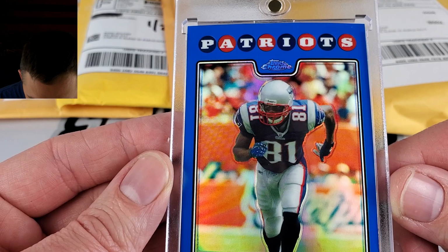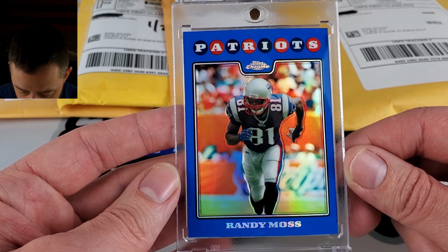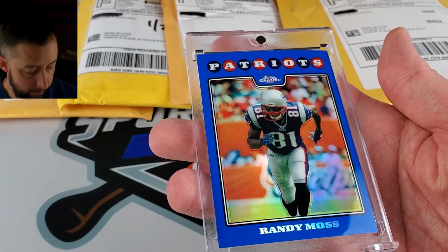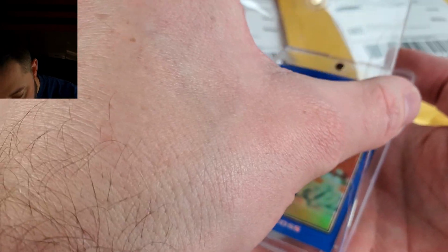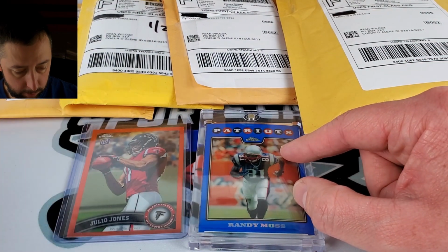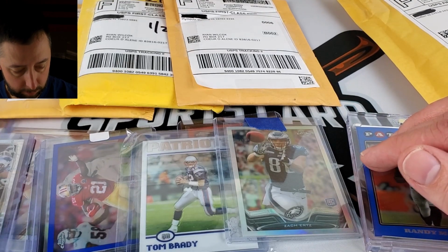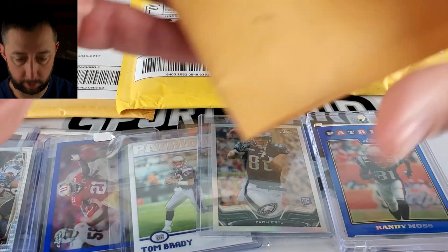But it looks pretty clean, pretty well centered to the right, possibly down a little bit, but that's a beautiful card in the blue. It's basically almost color matching, I would say. So sweet looking Randy Moss. I can actually get some of these cards on the screen now. Kind of go like this. Good enough, I suppose. Alright, so we just have bubble mailers left.